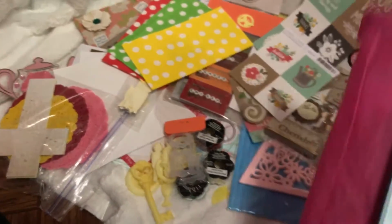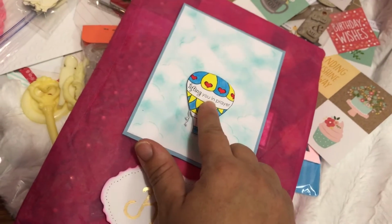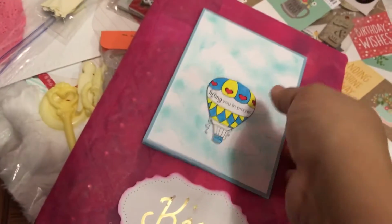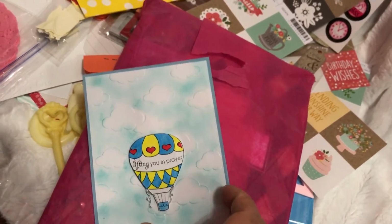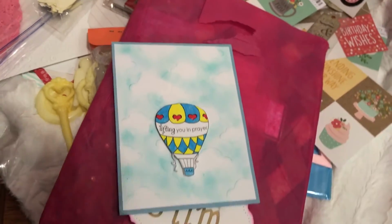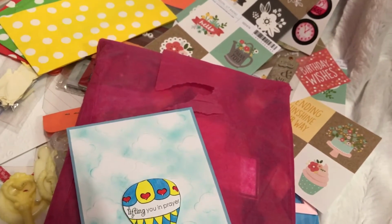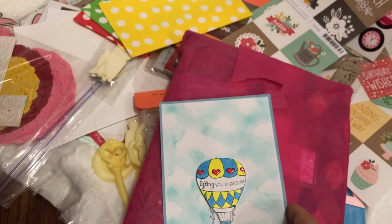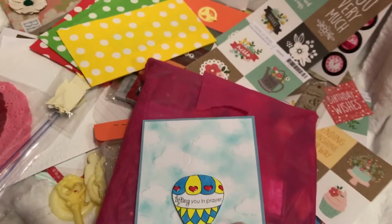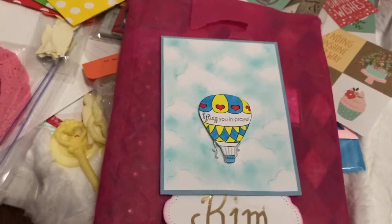Look at this card. She put my name on it. This lovely pink tissue paper. Look at it, says lifting you in prayer. Wow. Oh my gosh. I really needed that. This has been a tough past year for me, having some troubles with my 2-year-old who's showing signs of autism. So it's just been a really tough year for us.